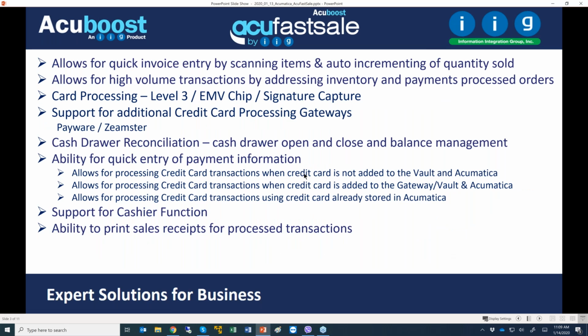Jay covered enhancement. So we give you the ability to load items into AcuFastSale transactions very quickly. And we have set up a system that allows for processing high volume transactions by taking out the inventory and payment at the time of transaction entry and creating the Acumatica transactions at a later time. We will support devices, credit card terminals, processing EMV chips and capturing signatures.